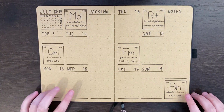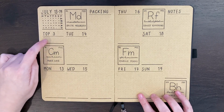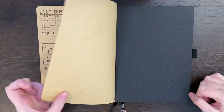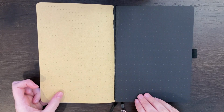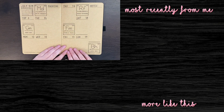Alrighty, so we have a space for each day of the week, a space for my packing list, top 3 tasks for the week, and a space for notes or to-dos. Not too sure what I'm going to do next week at this stage because the craft paper section finishes here, and I don't really like the idea of mixing papers for 1 month. Like, I want all of July to be on craft paper, so not too sure what I'm going to do about that yet, but I guess we will just have to wait and see.